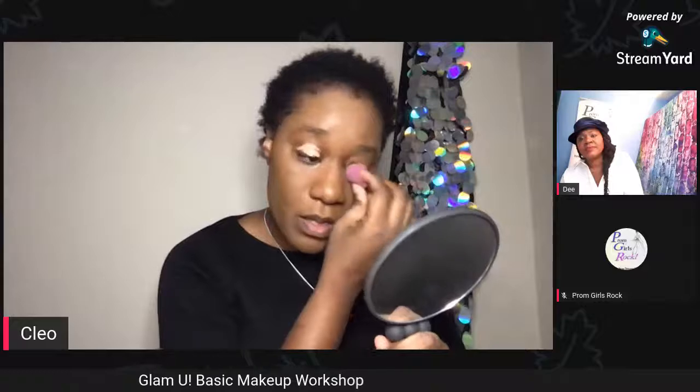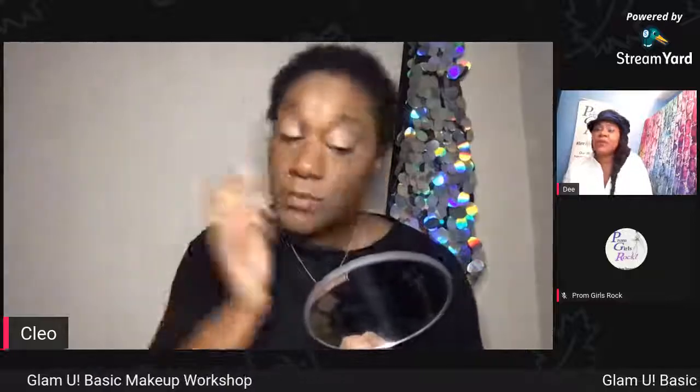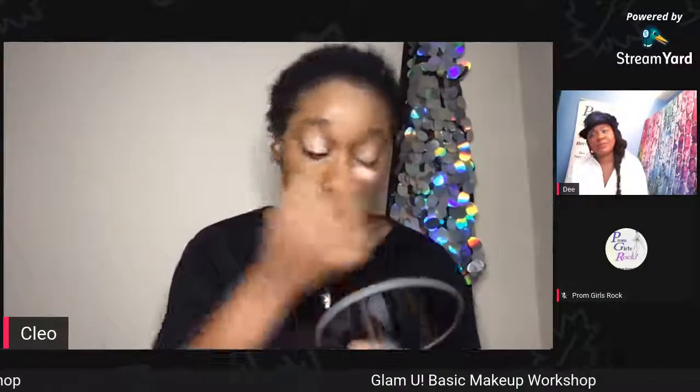So Cleo applied that concealer on her eyelids so she could give that color a little pop. And then I'll use the same brush that I use for my concealer and just blend it in so it won't be so harsh. So she's blending in that concealer really good. And you can do it with your finger as well. If you don't have a brush or a sponge, you can do it with your finger. I personally like to do it with my finger because I feel like I got better control. But you can do it with the brush or you can do it with a sponge. There is option. Good blending, Cleo. Good blending.